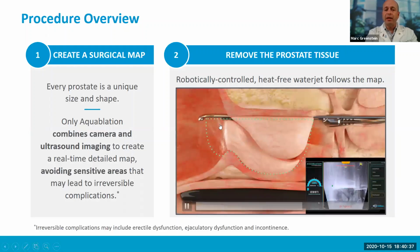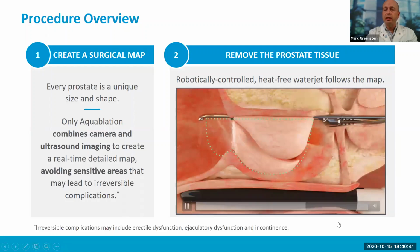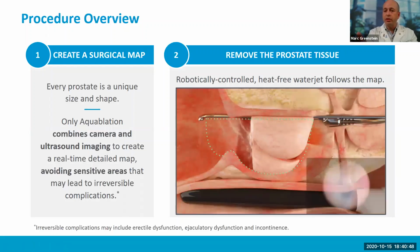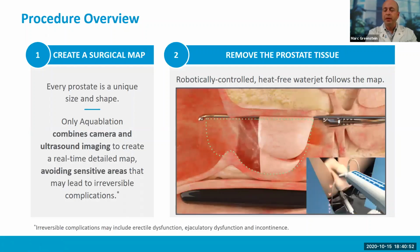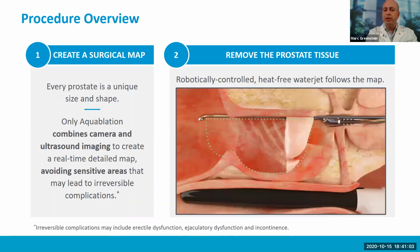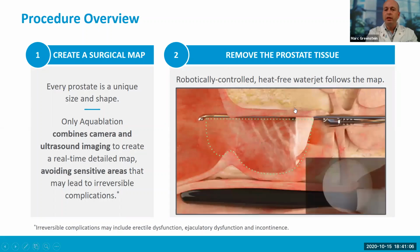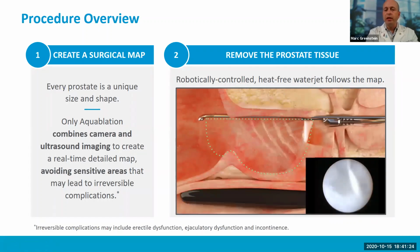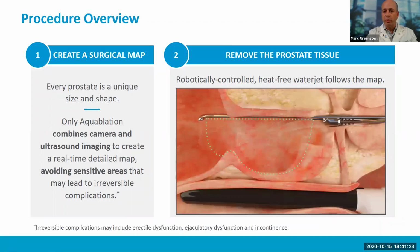And so here's a schematic or a diagram, a cartoon of what it looks like. In the lower quadrant is what it looks like under ultrasound. This is what it looks like with my camera, and you can see the jet therapy going from side to side. We drain the bladder off the side, and we wait for the water jet therapy to get to a specific point in front of the prostate. And so the end point here is actually where the ejaculatory ducts are for ejaculation. And so we can spare this part of the prostate so that ejaculation can get spared in many of the patients that we do this aquablation for.